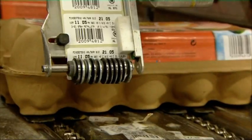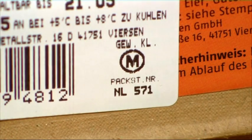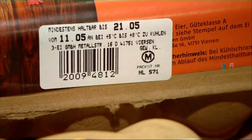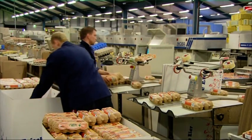In addition to the size and grade, the consumer packaging also bears the name and registration number of the packing station, the number of eggs in the packaging, and the best before date. And this is how they ultimately go to the supermarket.